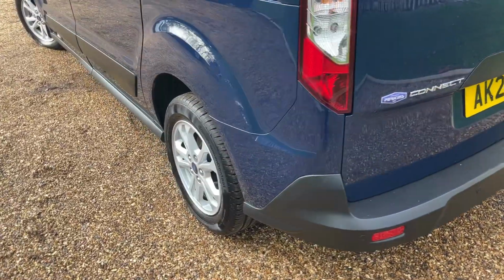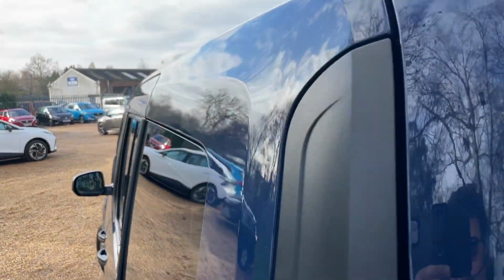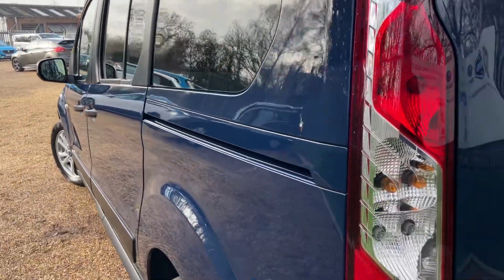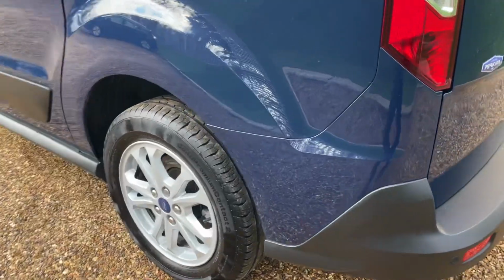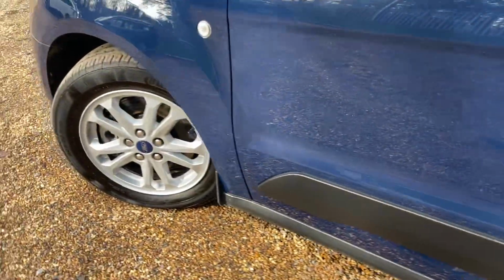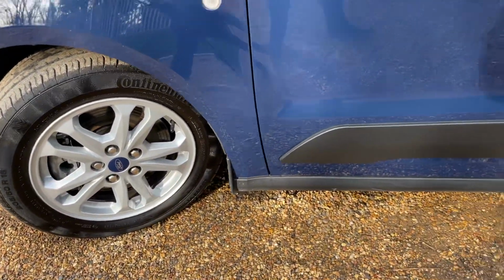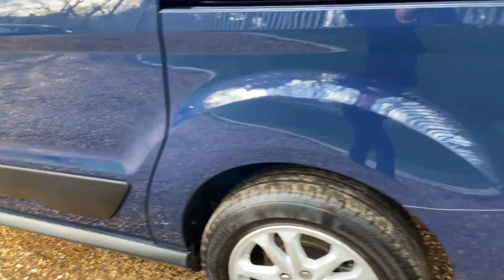We'll give the near side the exact same treatment. So we're going to start from nice and high, and we're going to work our way down the near side of this vehicle, giving you a good idea of what the body condition's like. And as you can see for yourself, it's in really lovely condition. There is the near side rear wheel. So you've got disc brakes on the front and the rear on this vehicle. And we're going to move our way all the way to the near side front. So once again, Continental on every corner, with plenty of happy motoring miles on those yet.